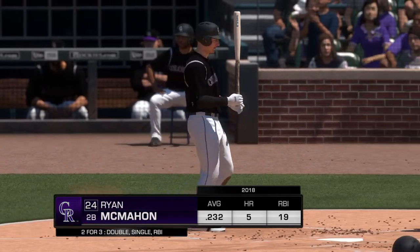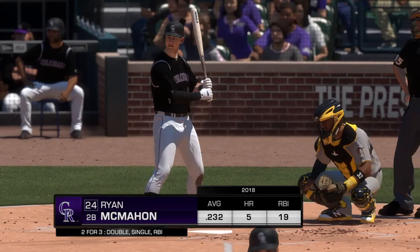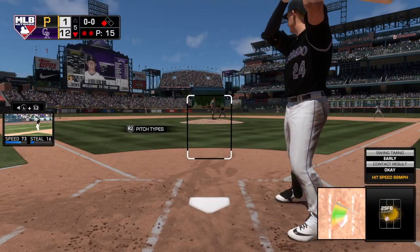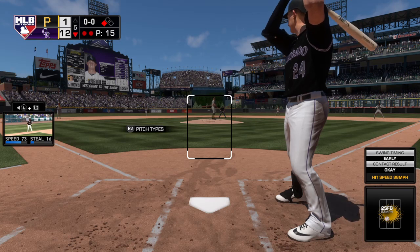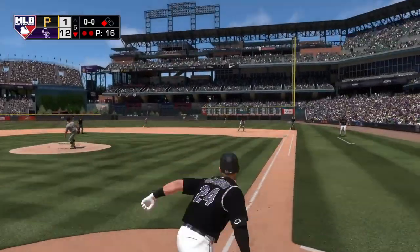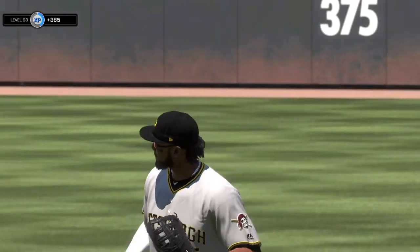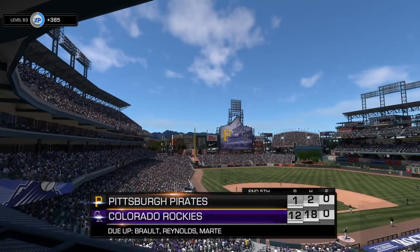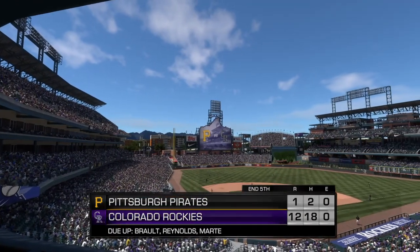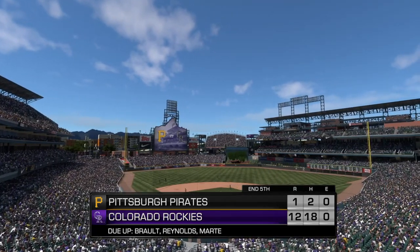Stepping in and ready for another shot, Ryan McMahon. So far 2 for 3 in this one. He's ready. Here's the first offering. And a little self-preservation down at first as he pulls that one in to end the inning. So it's 2 runs on 3 hits, no errors, and a runner left on. We're through 5 here at the ballpark. The Rockies are out in front, 12-1.